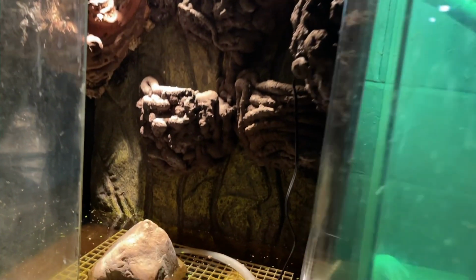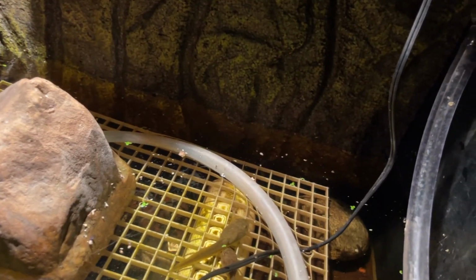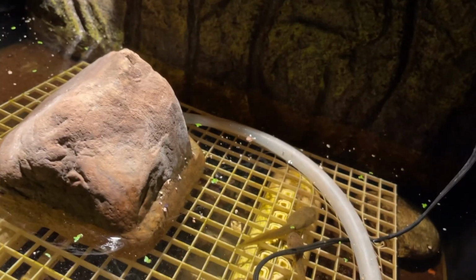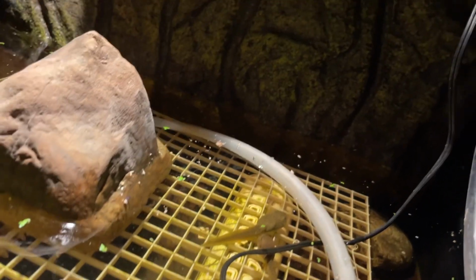This enclosure we have just set up. Right now it just has a couple of tadpoles in it, bullfrog tadpoles that we had gotten as feeders for our snapping turtles and our other turtles. Somewhere around in here he's hiding. We had, there he is, right down there, you can see him.